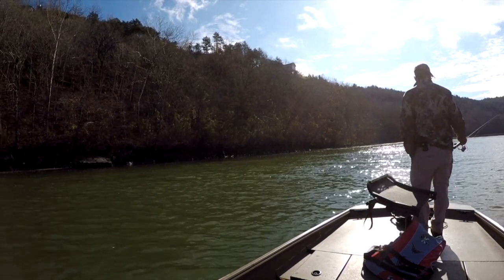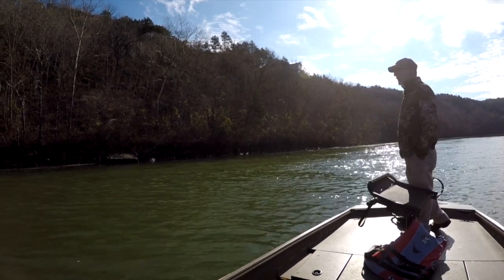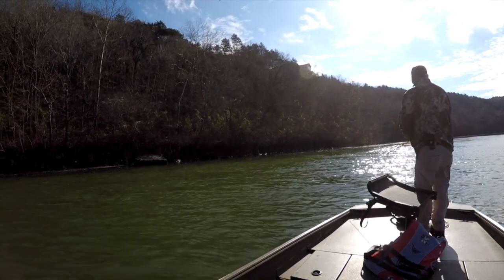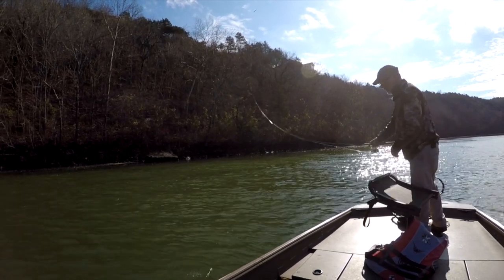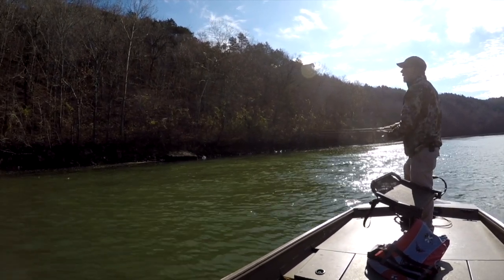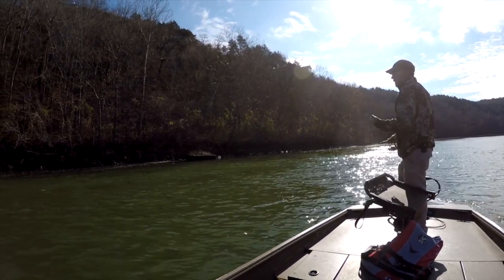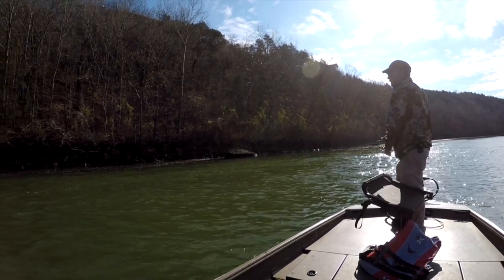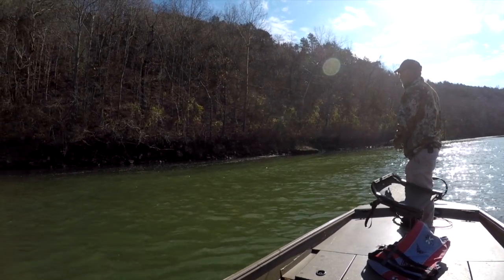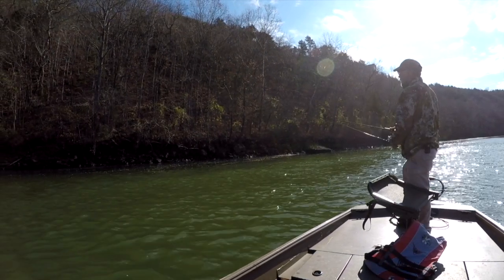Alright, I'm just dragging that jig along the bottom now. That wind is really blowing pretty good. I'm going to bring that in, so nothing officially on the one cast. Lots of moss on it. I'm actually having to put the trolling motor in reverse to fight this wind that's blowing upstream back into it. We are almost in the main channel now. That wind has pushed us all the way across here. That was probably bottom.